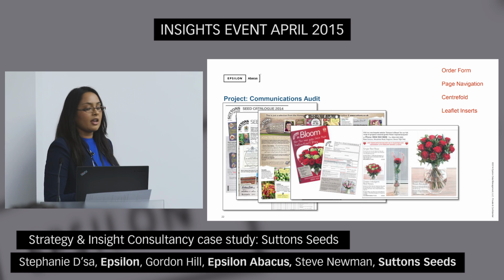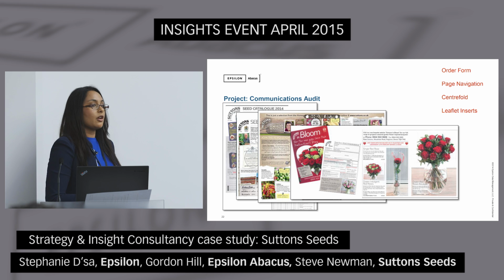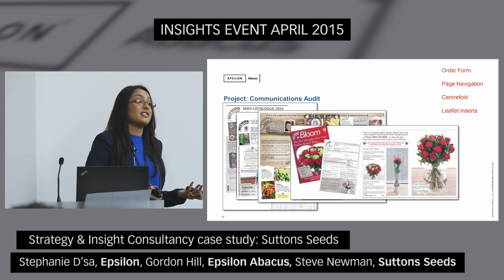Page navigation: how does the consumer see those pages, and are they able to navigate quite clearly? Are they seeing what they need to see? Centerfold features, leaflet inserts. So we went through the catalogue to understand what the consumer is seeing, and we also looked at the competitors' catalogues as well.